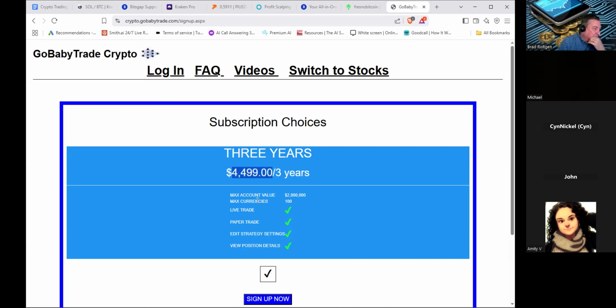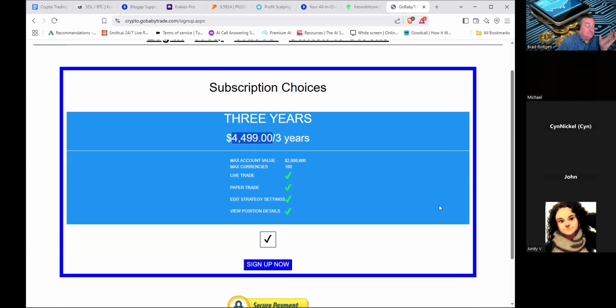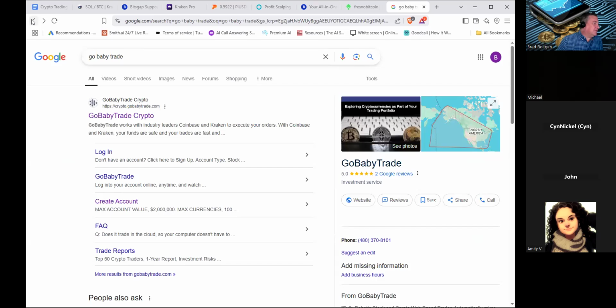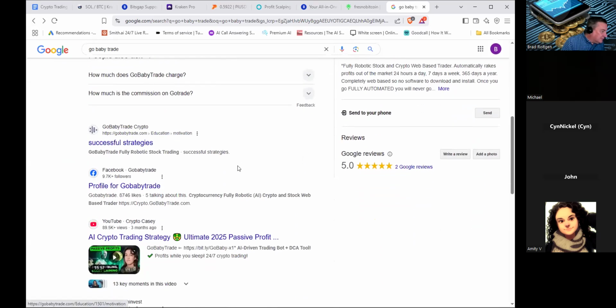Yeah, so maximum account value. I don't have this much money to put into a subscription, even though it's $1,500 a year for 3 years. But if you've got 100 grand and they're making you 10% a month, then this fee is chump change. So, okay, let's go back and see when we search for Go Baby Trade, what other results we got.